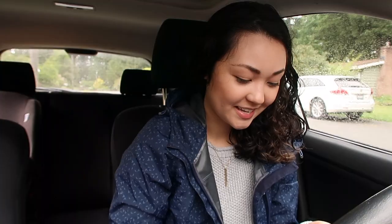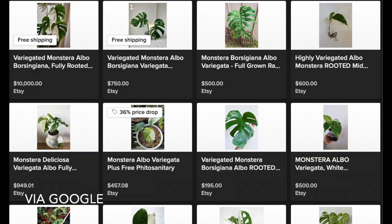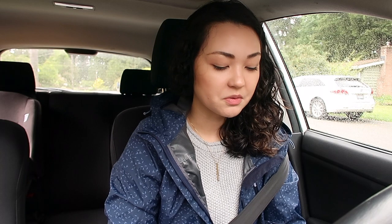It is, well, it is an Albo Monstera, which normally, just like the node, just a piece of the stem, will literally go for over $100. And I got a plant for $30 because it's reverting, which means it's losing its variegation. And this one is actually losing its variegation a lot. I don't actually know if I can save it, but I figured for $30 it was worth it.